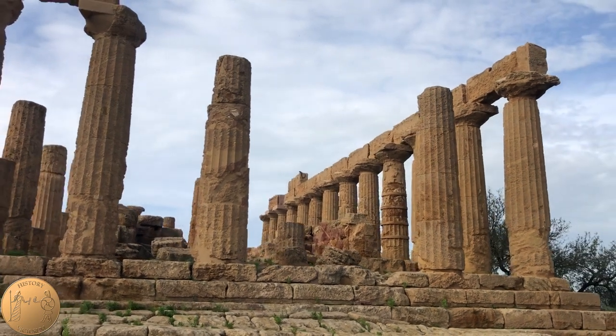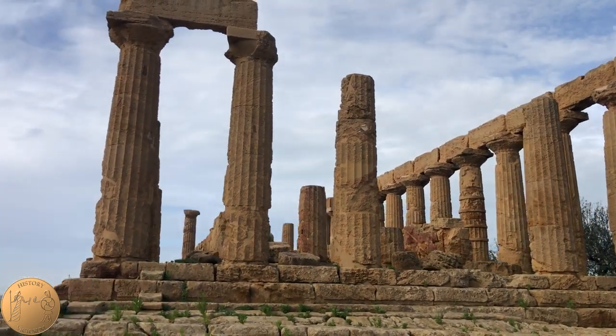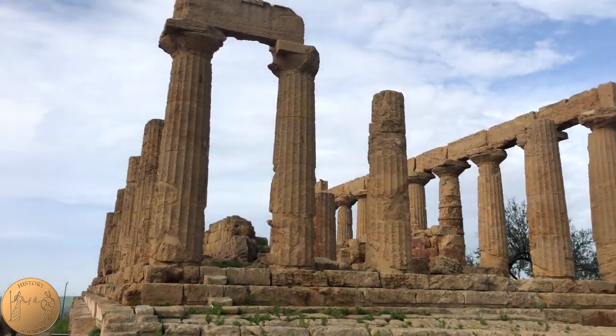In the late Roman period, it is believed to have been abandoned during the persecution of pagans. Unlike the Temple of Concordia, it was not converted to a Christian church.